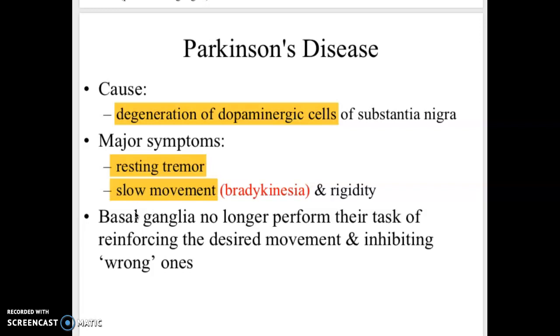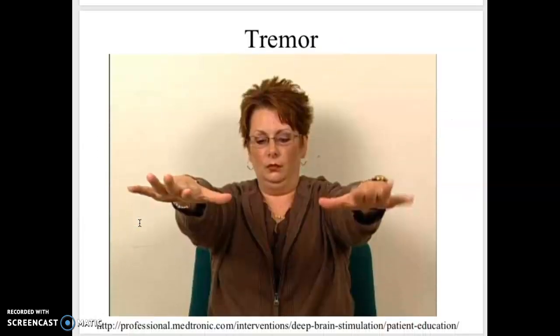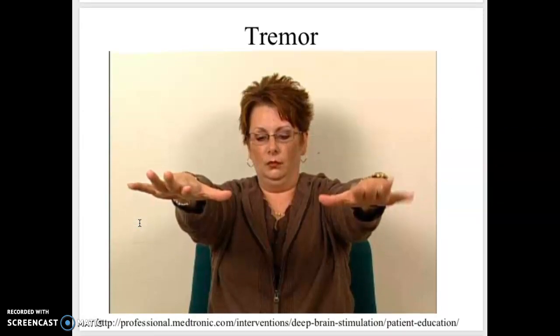So the basal ganglia are supposed to inhibit wrong movements, but because they're gone, they are no longer inhibiting, so individuals end up with a resting tremor. There's a video of a lady with a tremor. It does not work as far as I know, but you can try putting in this link and see what happens.